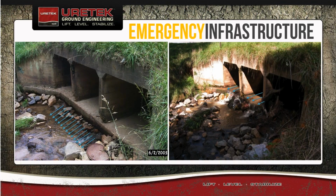So we came in and injected the URETEK polymer structural grout basically directly into that soil, and filled the voids while the water was flowing through it. So we're hydro insensitive, so we will react in the water, which is not a problem for us. And we sealed that up, and if you look on the image on the right, the water is no longer flowing under the pipe, under the culvert, but it's flowing through the culvert where it's supposed to, protecting and stabilizing the life of that structure.